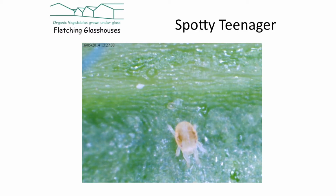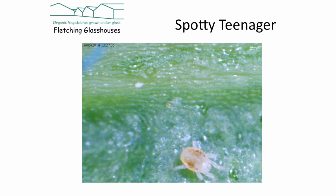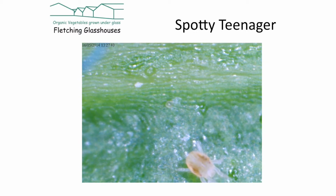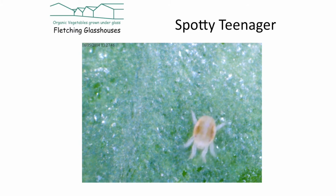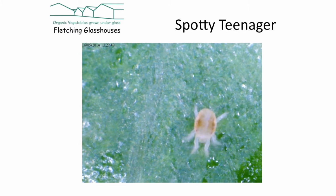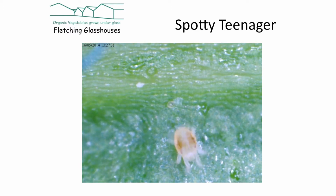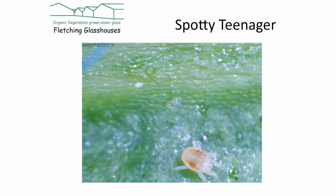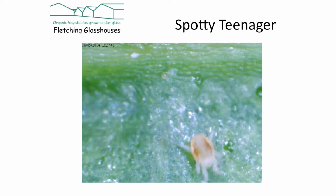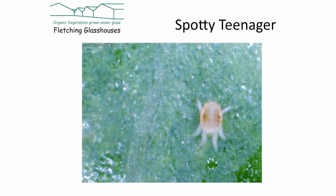And then later on in the season, you can see that they accumulate waste either side of their bodies, so they are then much more easily identified as the two-spotted mite or glasshouse mite. They move quite fast, and you can identify them under the microscope by the way that they move. And I've got another video later of the predator, and you can see it moves in a different way. So here he is looking for something to eat, or maybe he's just scared of the microscope, I'm not sure.